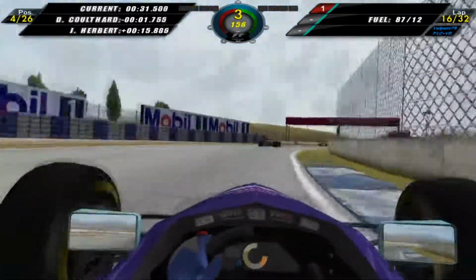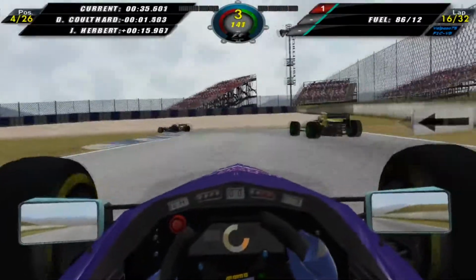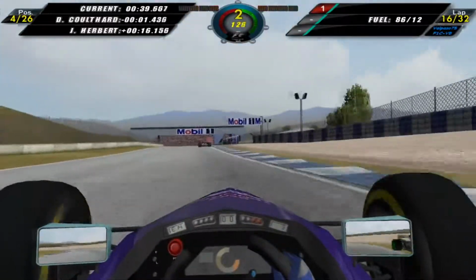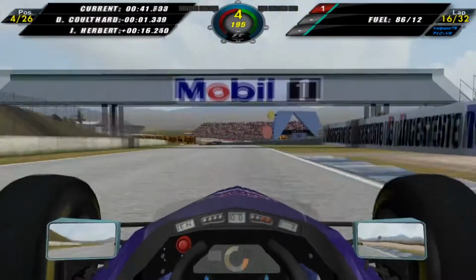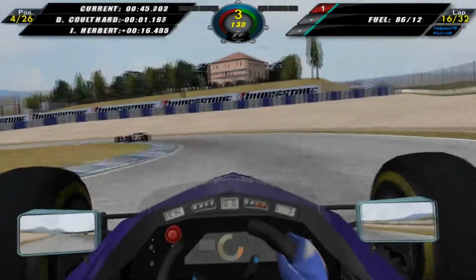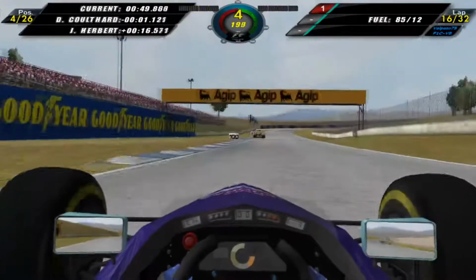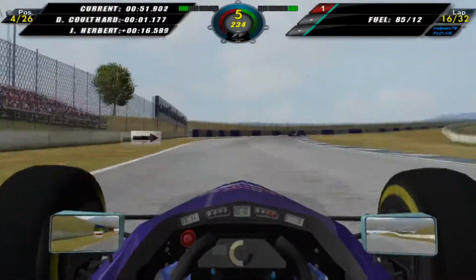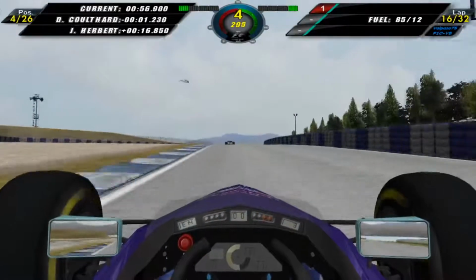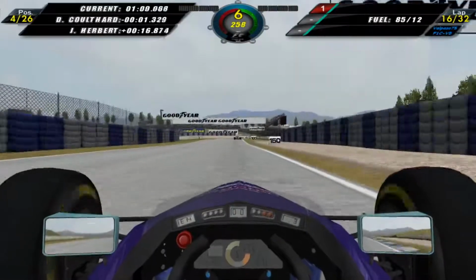You can see him on the front, and there is a back marker between us. I think it's Moreno in the 40. Yes, that's probably him. Just make the move in this corner and go straight after Coulthard. And we're about to fight for a podium place. Just going a bit wide in the corner. No chance to catch him on the hairpin.